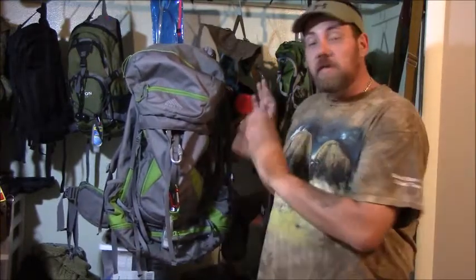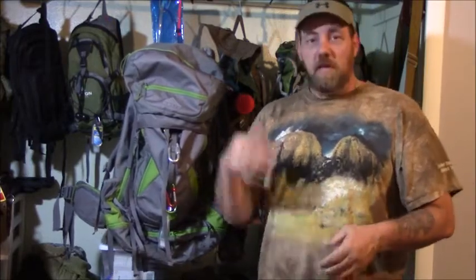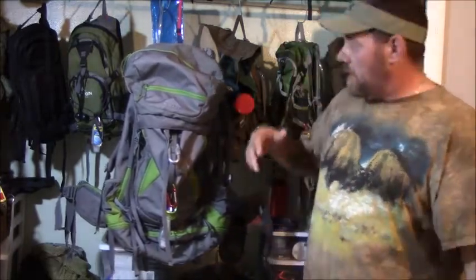No ifs, ands, or buts. This is the bag I'm going to use for backpacking until it breaks. It means a lot to me where I got it. It means a lot to me from who it came from, and it's just a darn good bag. So let's get started with the bag.